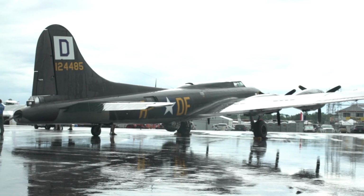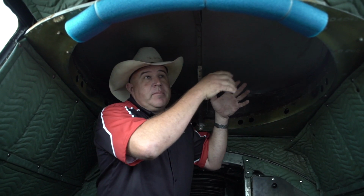Some of you that are aviation nuts may have noticed from the outside photographs that this plane actually didn't have the front top turret. There's a reason for it. This turret right now is in the middle of restoration. Now the crew chief, when he wasn't doing crew chief duties, was also the gunner. There would have been a double 50 caliber machine gun on a glass dome that spun 360 degrees. And that crew chief would have been over there protecting the top side of this aircraft from the enemy.